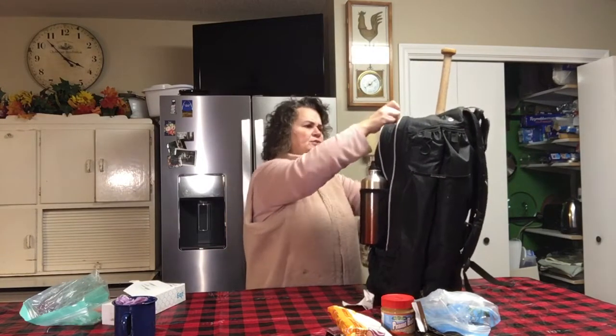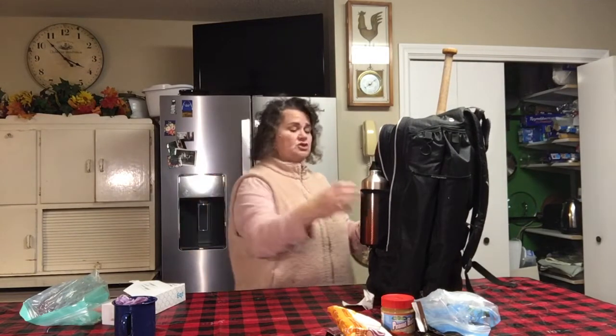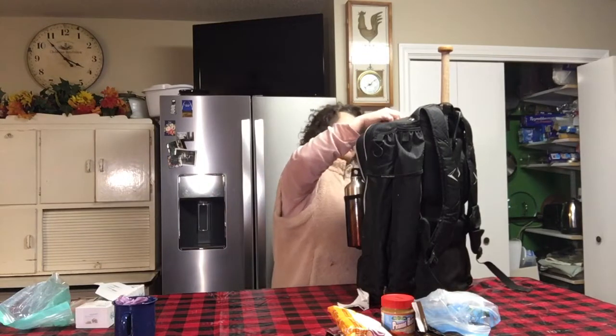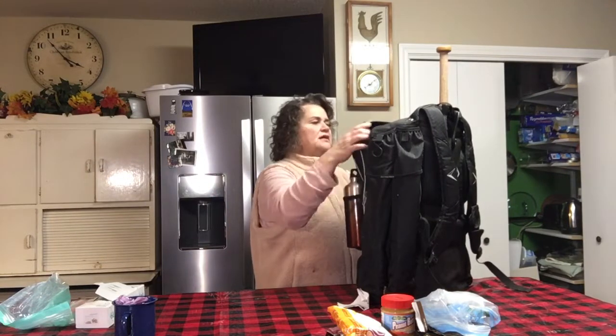I think I might even put one more pen in there. I'm going to check to make for sure that pen works. And that's something that we can do each time we check our emergency kits. We need to make for sure that all this stuff is fresh, working, and that we update it. Okay, so big pocket here.